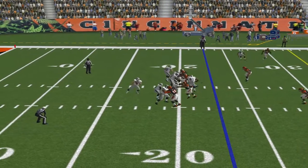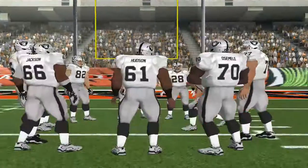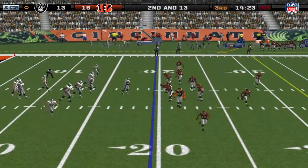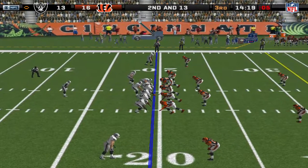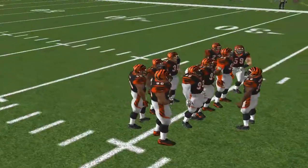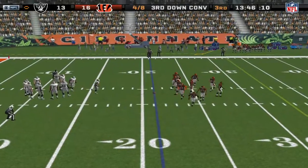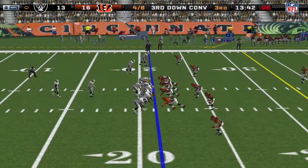Only one man in the backfield. And sack. He's got that intangible that you can't measure with a radar gun or a stopwatch. It's just sheer will. Cincinnati comes out in a 4-3 on the delay. He was looking for a place to run, but all those places were filled up with guys waiting to tackle him. So it's third down and long.